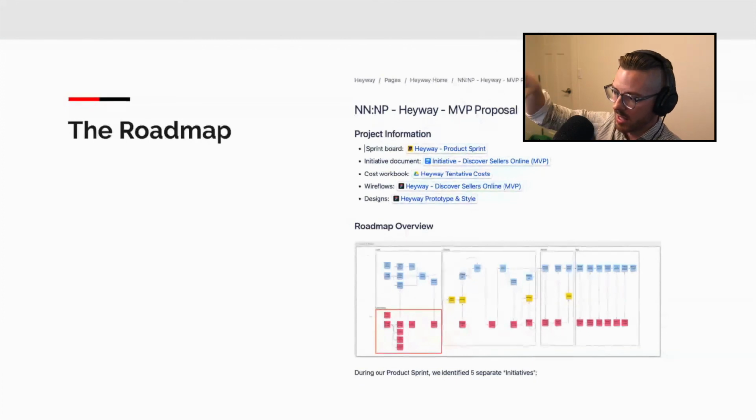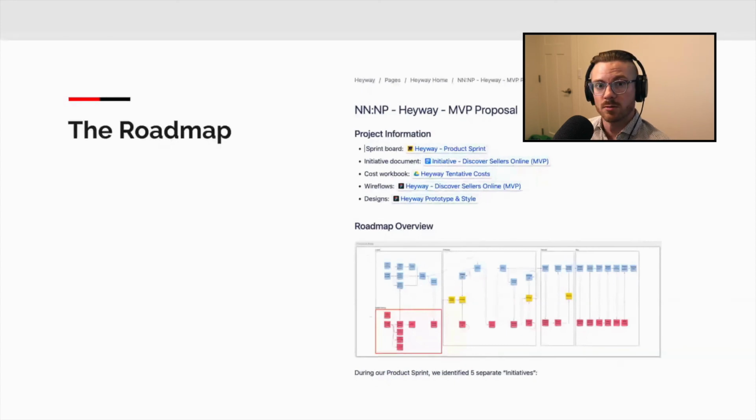We're going to link into things in the document. You'll have everything you need to make an educated decision on whether you want to move forward with development. You can also take this roadmap, this proposal, to other companies who are giving you proposals and have them review it, have them compare it to their own work. It's everything you need to start development Monday morning.